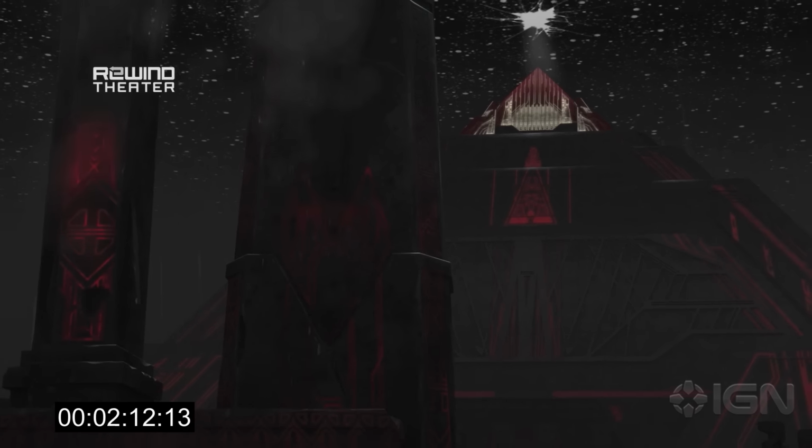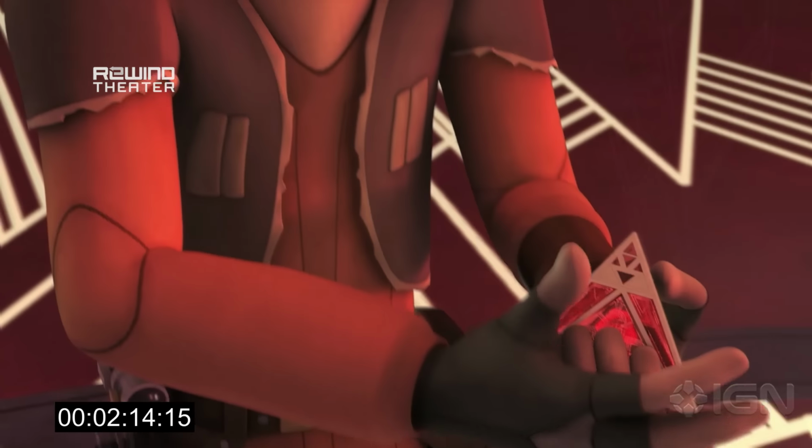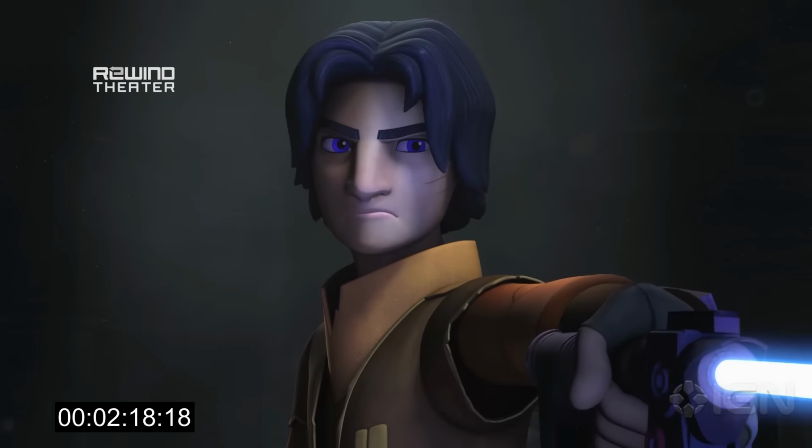But we're gonna go inside the temple here and see Ezra with the Sith holocron. So this is them obviously trying to understand their enemies. They're playing with dangerous fire here. And here he is.